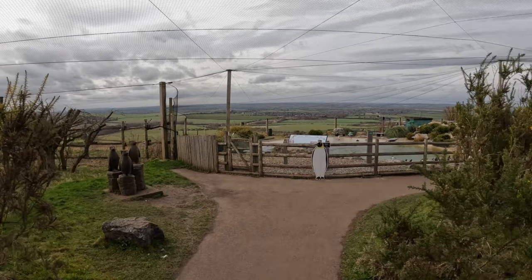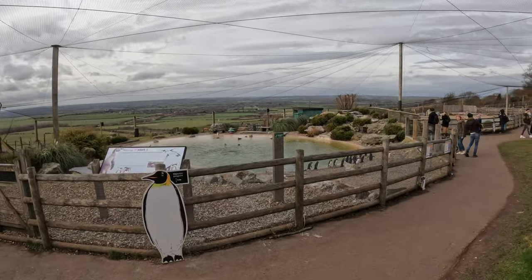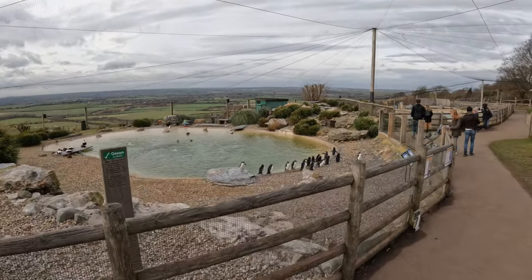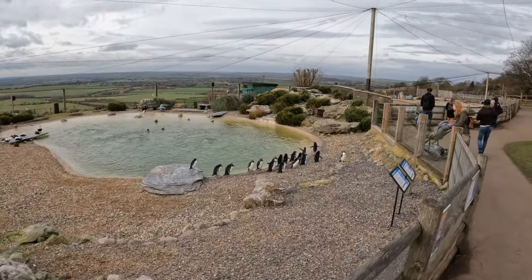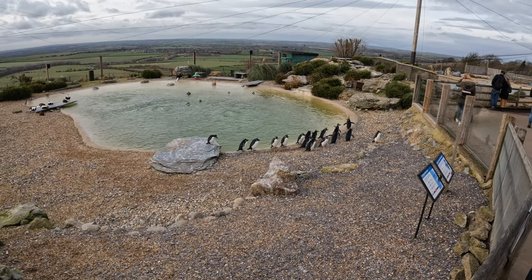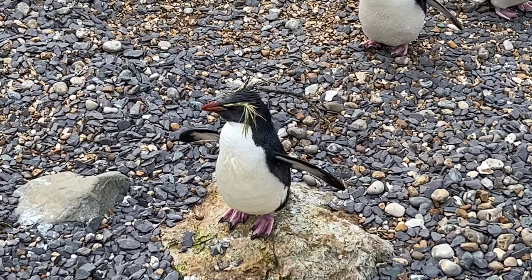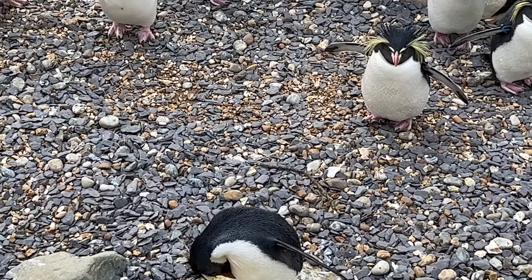Alright, here are the penguins. Oh, look at them all lined up with their arms in the air. Come, penguins. They're so funny. Oh, penguins. You're doing your weird penguin stuff down there. Here we go. Zooming on the penguin on the iPhone with it. Funniest beast.